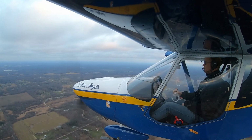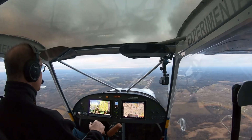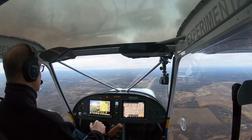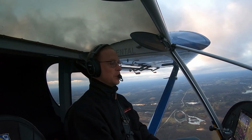Right now, 2,770 RPM, which is almost max continuous of 2,800, indicating 116, true airspeed of 119, well there's 120, and a ground speed of 116. Burning 5.9 gallons an hour.